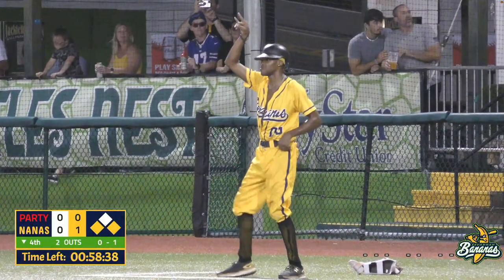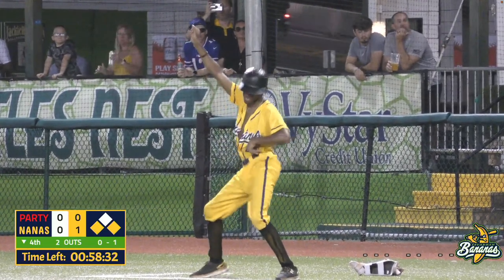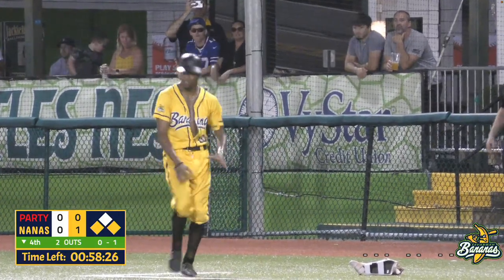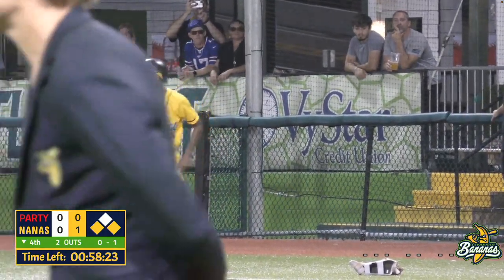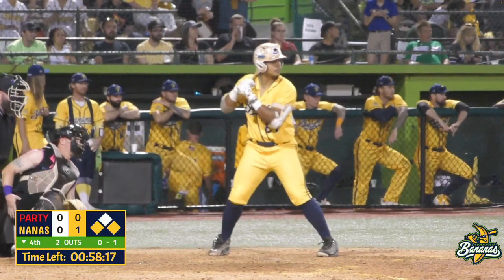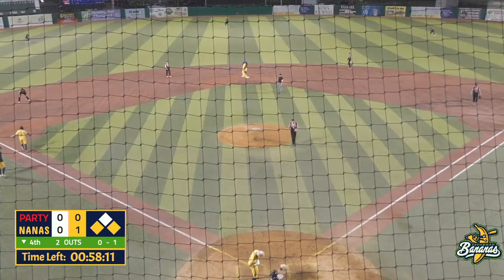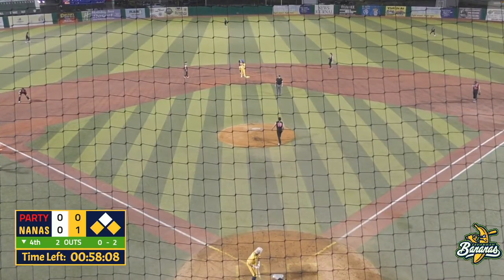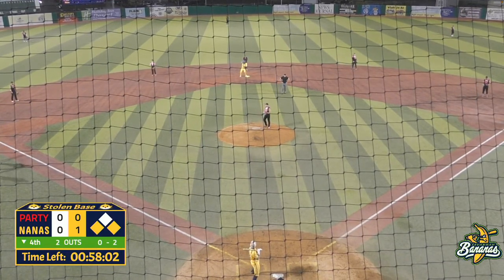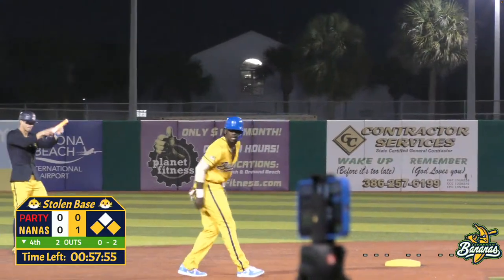Now, remember that the substitution rules in Banana Ball are you can be substituted into a game one time through the order. So Malachi Mitchell could still be used as a pinch runner, but instead, Burns and Kowalski will go with Felton, the Hinesville, Georgia product. And Stefan with a huge lead, he's gonna steal second easily. It'll be defensive indifference. No one covering the bag, so that takes away the force out at second. But a successful pitch for Garrett Delano, fastball on the black of the outside corner. And he's one strike away from getting out of a sticky situation.